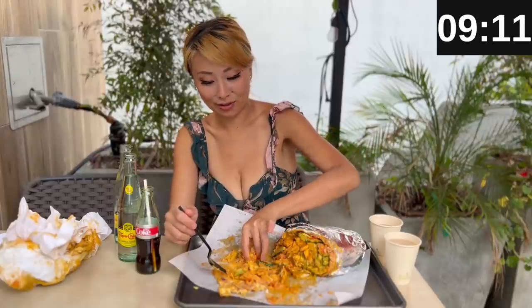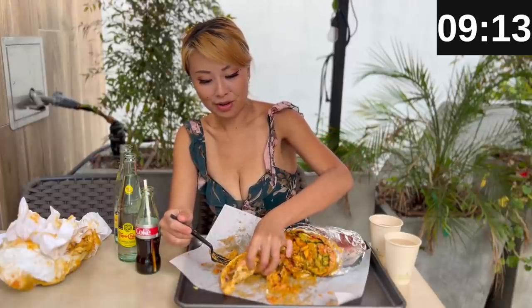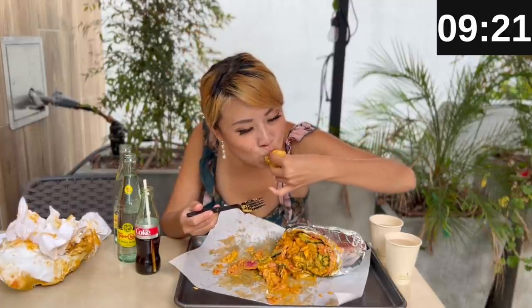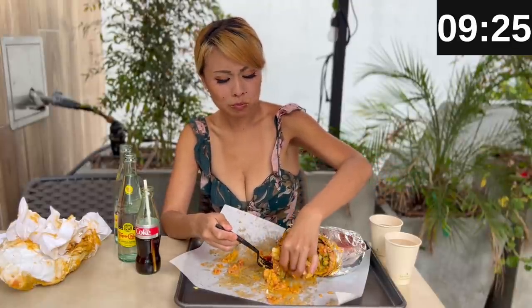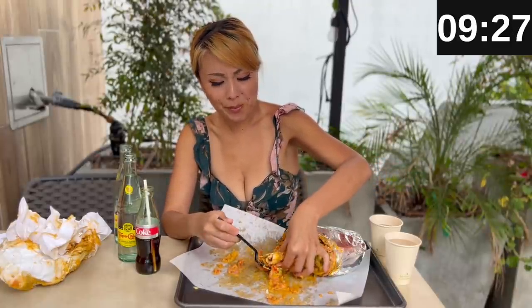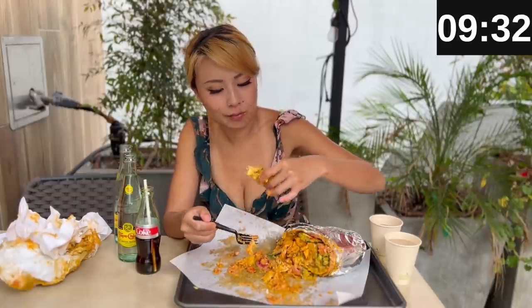Half of that, and that was crazy. I'm already feeling the fullness because of all the sauce, and I'm eating the naan too. I'm not separating it because it just tastes so good together. The sauces, man. Indian curry, Indian sauces are so good.